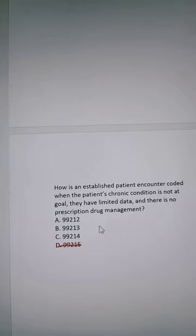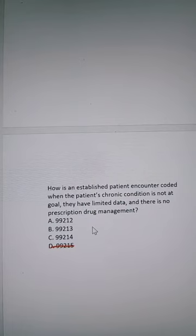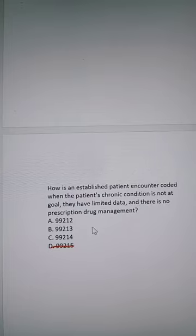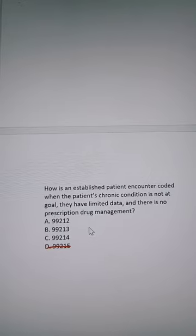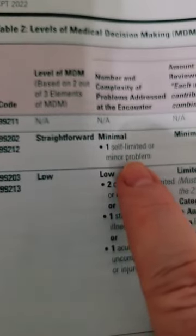Anybody want to take a guess at this one? It's in your chart, in the front of the E&M section. Your one illness. So, our 2-1-12 is one problem.